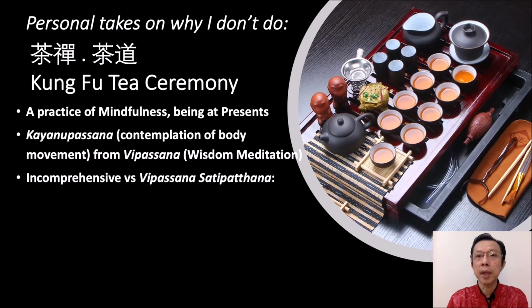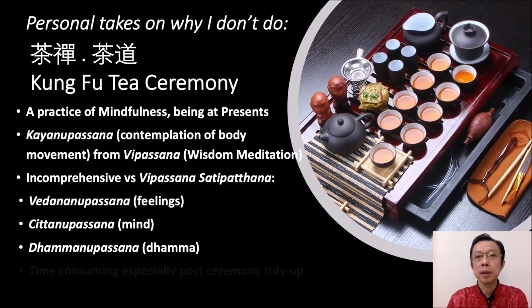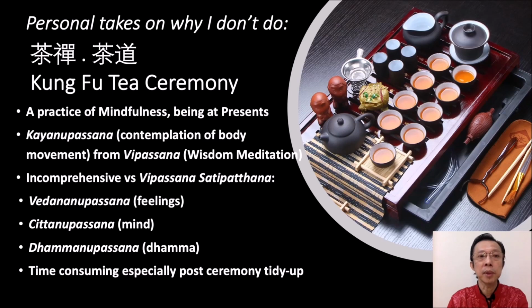It is incomprehensive compared to Vipassana meditation, which also covers Vedananupassana or feeling, Chittanupassana or the mind, and Dhammanupassana, the Dhamma. On top of that, it is also time-consuming, especially the post-ceremony cleaning up. Anyway, this is just my personal take. Go ahead and enjoy your tea the way you like most.